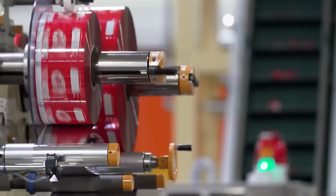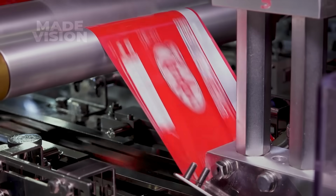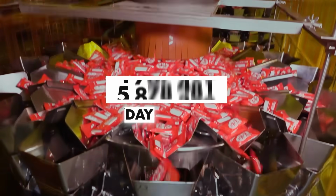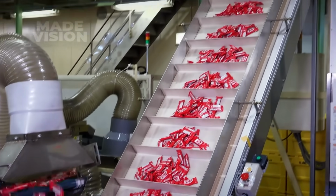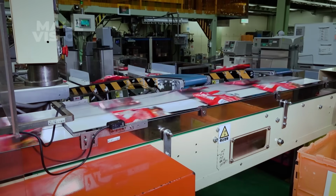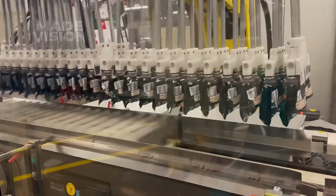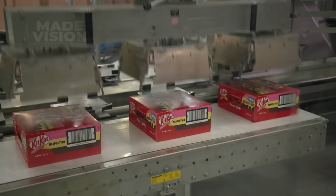With the finished KitKats complete, it's now time for that unmistakable red wrapper. This machine quickly wraps and heat seals each bar, handling over 5 million throughout the day. After that, the bars are grouped into multi-packs before a robotic arm boxes and seals them.